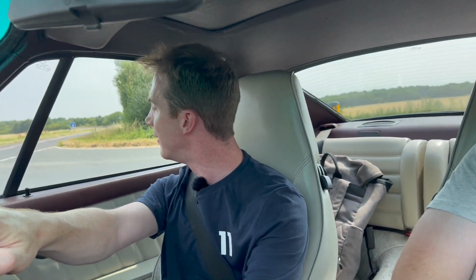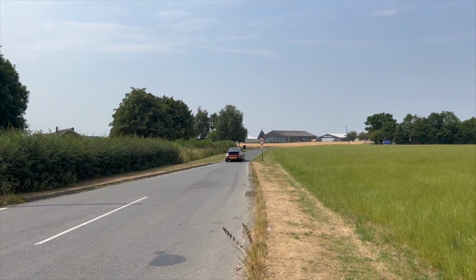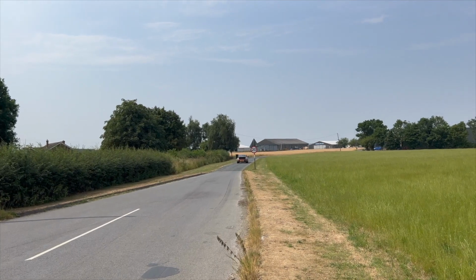I bet this thing gets some serious attention when Mark's out driving it around on the road. He did say a lot of people aren't really a huge fan of the colour, but I think it's what makes this car, to be honest. It's totally unique, and in the sunshine it's probably the nicest looking 911 of this era I've ever seen.